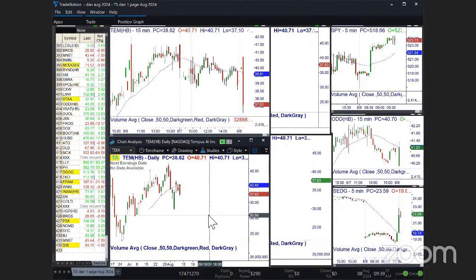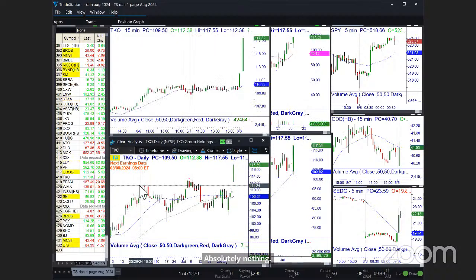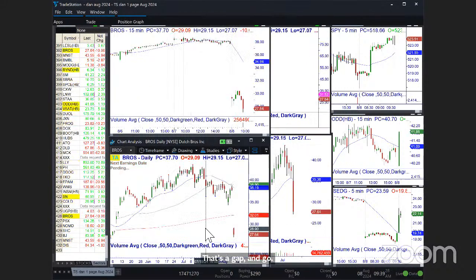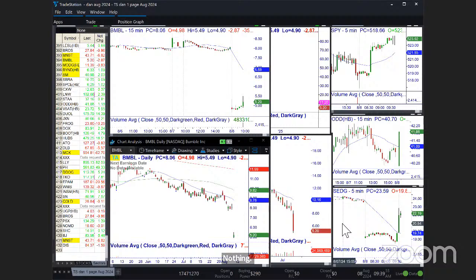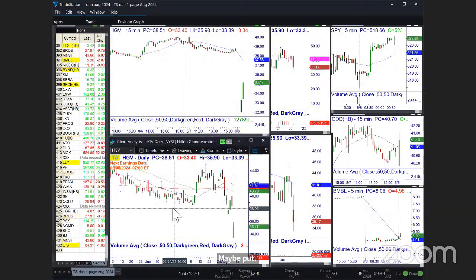All right, these other excessive gaps, MCK, absolutely nothing. Wow, TKO. I told Alex about this pre-market, gap breakout after downside shakeout, but shoot, that's a gap and go. All right, brothers, nothing. Bumble, maybe put spread. Let me put that there. HGV, yeah, that's a big pop.